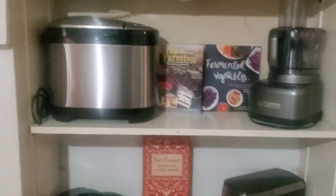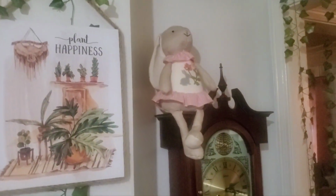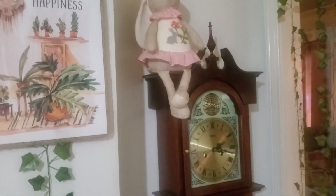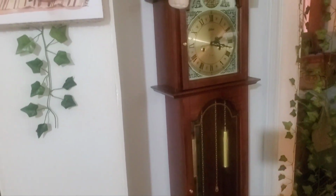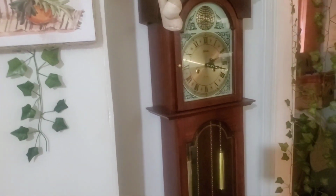Okay, so as we keep panning on around, we got Penelope. Hey, Penelope. She looks over the pantry, so we give her props. And the grandfather clock that I got from the yard sale for $10. The lady didn't think it worked, but it really does. Her house was just unleveled.